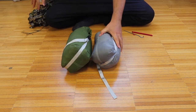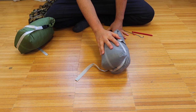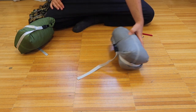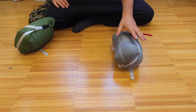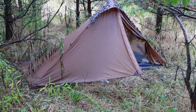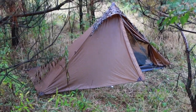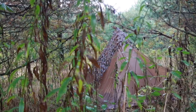Now the shelter. During the summer I used Lanshan 1 Pro in grey. It was a really good tent, but in the sun it was almost white. It's not the best option if you plan on stealth camping, like what I had in mind. So I ordered the same tent in khaki color. That is much darker and allows you to hide in the forest without going too far from the trail.